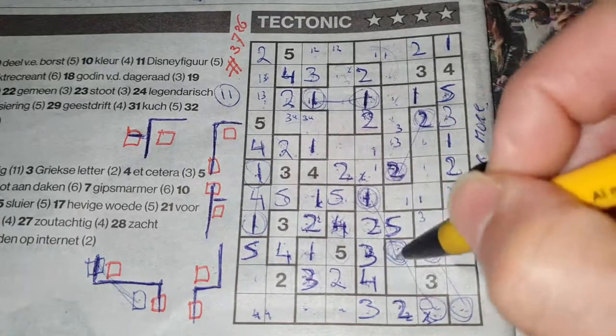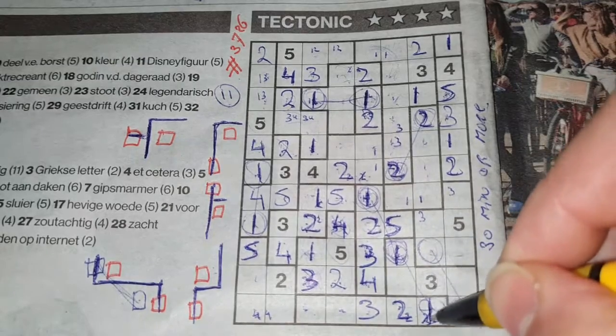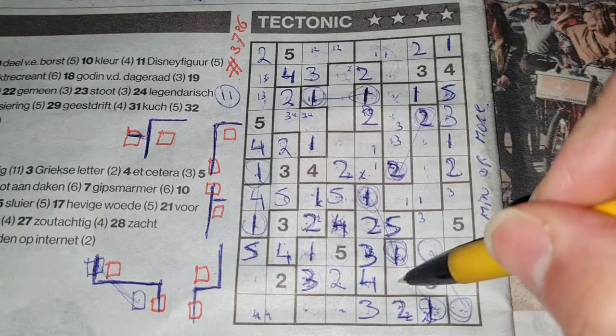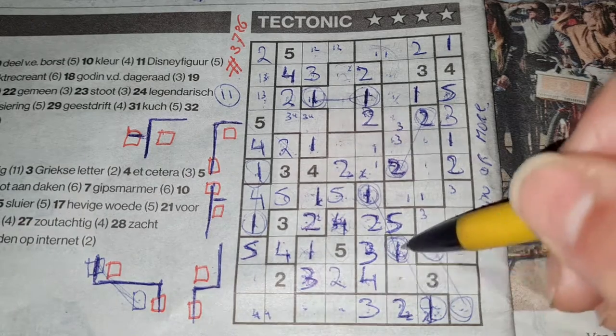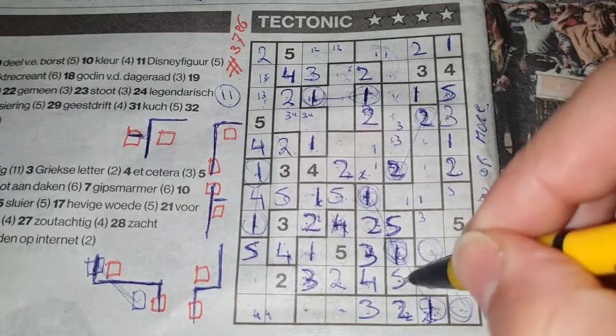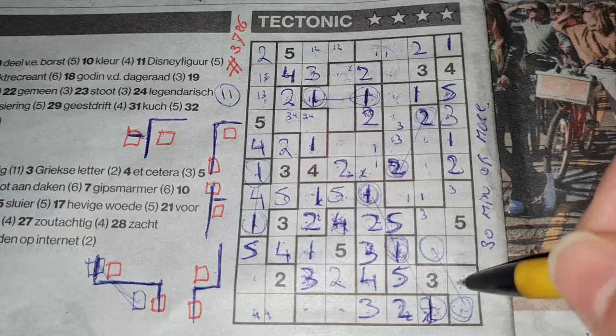This box is connected with that box, should be also a 1. This box is connected with that box, should be also a 1. Alright. I think this box should be a 5 because it can be 1. Can it be a 2? Can it be 3? Can it be 4? Yes, definitely a 5. 2 numbers left in this Z construction for numbers 2 and 4.